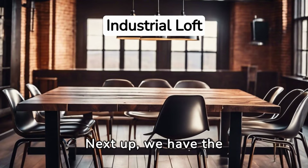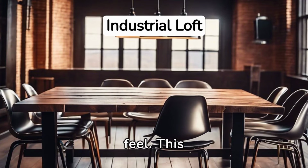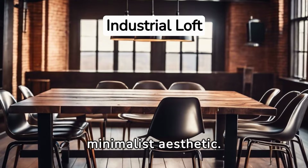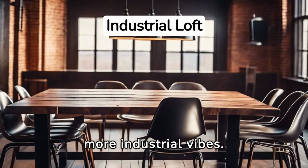Next up, we have the industrial loft look. Think reclaimed wood paired with metal accents for an edgy, urban feel. This style is perfect for those who love a modern, minimalist aesthetic. This style also works great with brick walls or large windows for more industrial vibes.